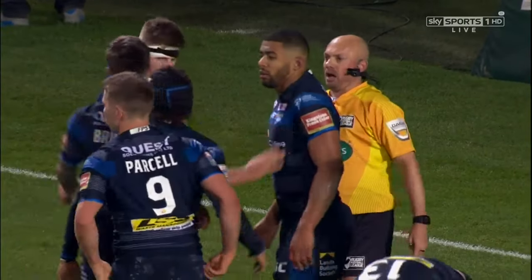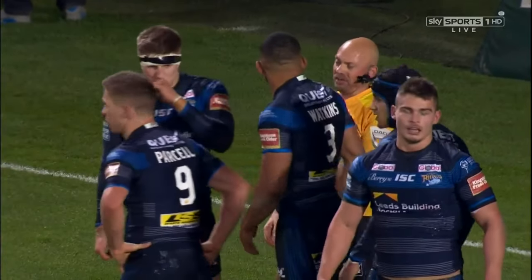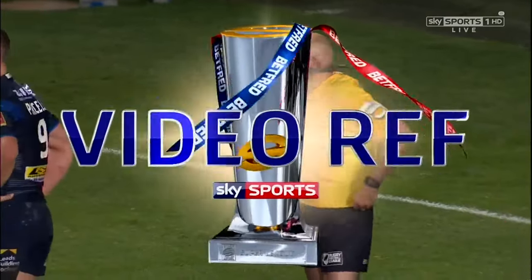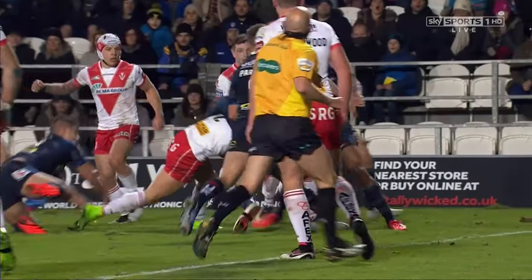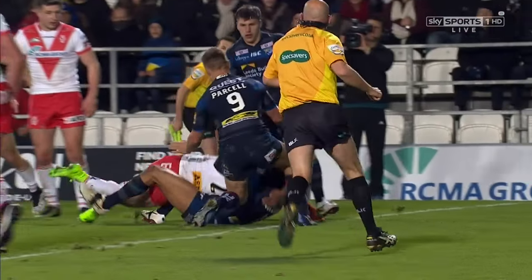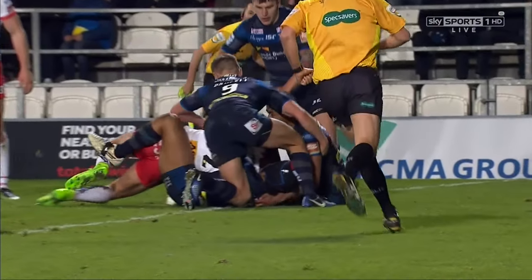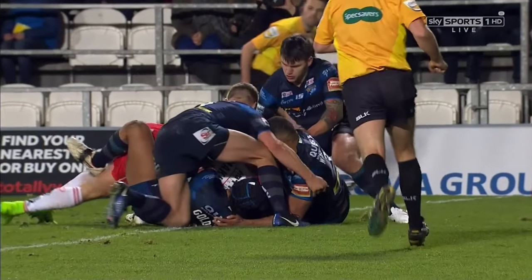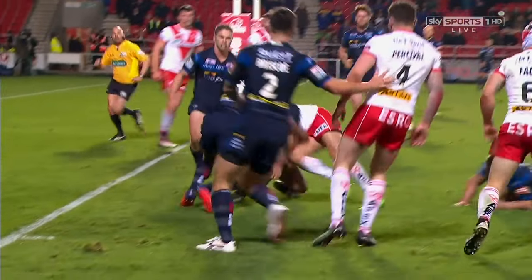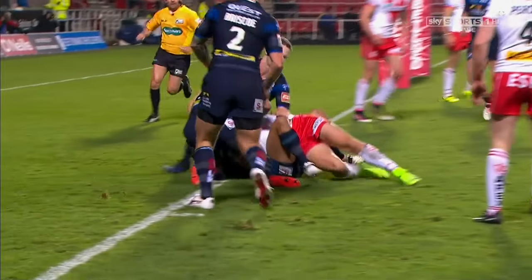They had the numbers against St. Helens. They thought the best option was to pass the ball back inside. Didn't they do well, Leeds Rhinos, to defend this? Phil Bentham's unsighted on this one, which is why he sent it upstairs. Is there any evidence that that ball's on the ground? We have to see evidence of the ball being on the ground for the try to be given. Certainly from that side, we can't see anything. What does this side show us? It certainly looks like there's a lot of arms around.